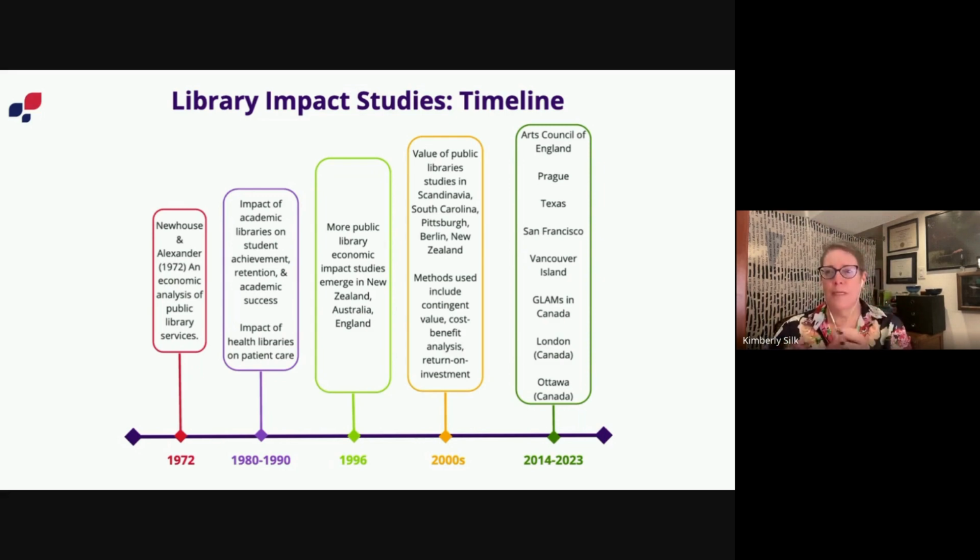I have found when it comes to public institutions, Australia and New Zealand and countries in Scandinavia really take the lead in lots of ways in trying new things, and economic impact studies is one of those things that they brought about. And when I started doing research in this area more than 10 years ago, I really saw that there were a lot of impact studies coming out of Australia, a couple in New Zealand, several in Finland, a couple in England, and those have continued to build.